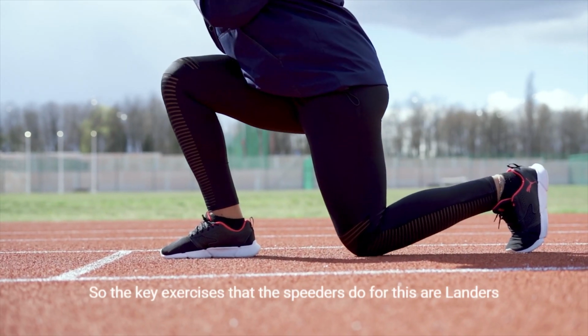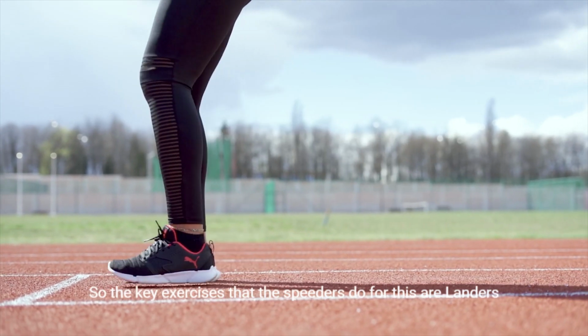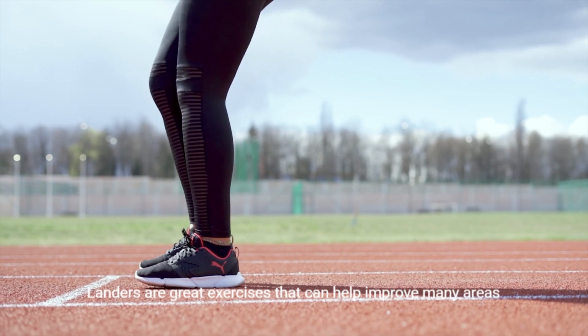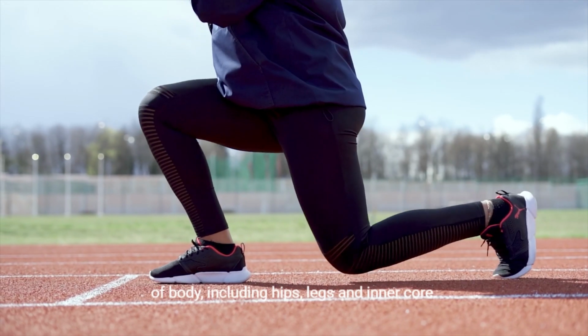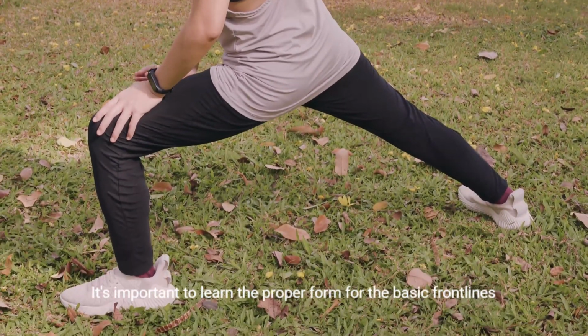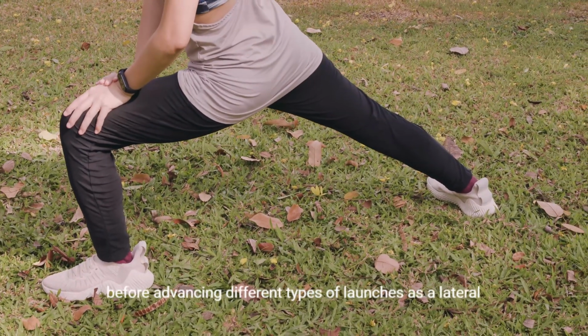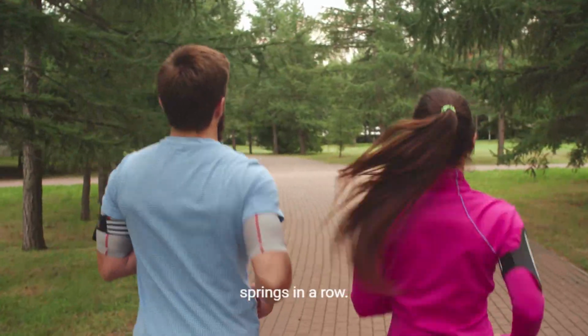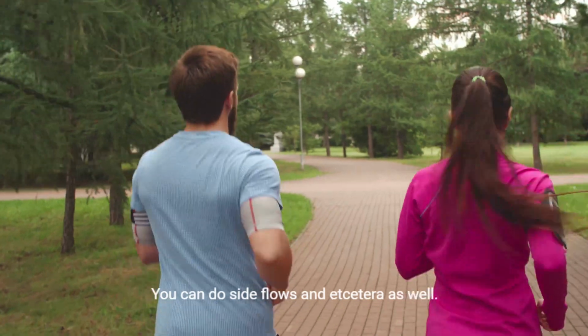So the key exercises that sprinters do for this are lunges, where you do walking lunges. Lunges are great exercises that can help improve many areas of the body, including hips, legs, and inner core. It's important to learn the proper form for the basic front lunge before advancing to different types of lunges, such as lateral or reverse. Another thing you can do is run several sprints in a row. You can do side throws, and so on, as well for speed.